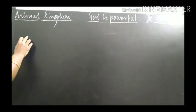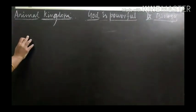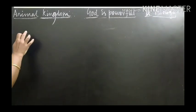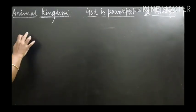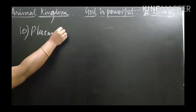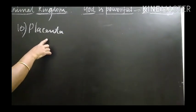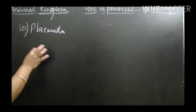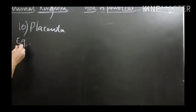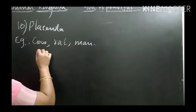Children, egg-laying mammals. Example, platypus and spiny anteaters. Except these egg-laying mammals, all other mammals give birth to their young ones. That is viviparous. The next one, placenta. The placenta is the unique characteristic feature of mammals. What is placenta? Placenta provides oxygen and nutrients to the growing baby and removes the waste products from the baby's blood. Now you say the examples: cow, rat, man also.